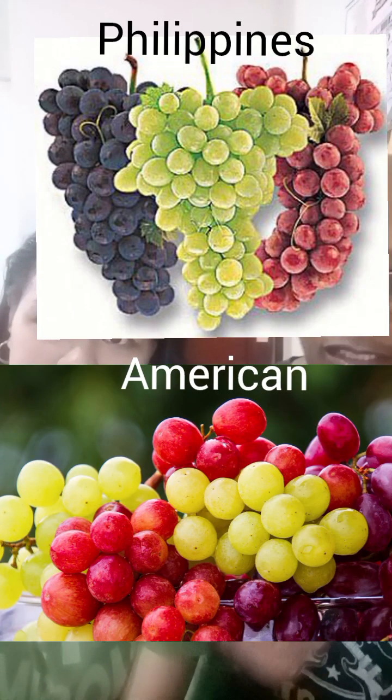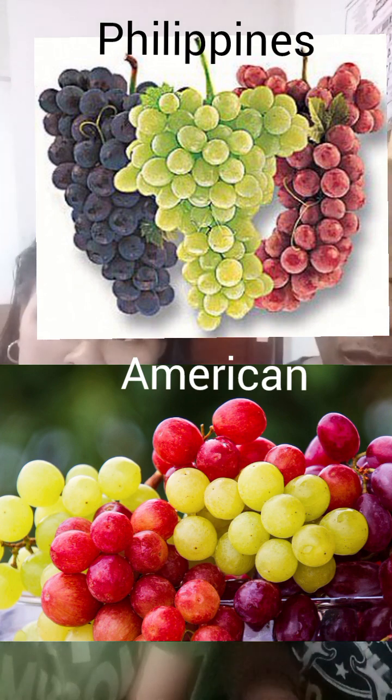Then we have my favorite, grapes. Surprisingly, the grapes look just about the same, except they taste a little different. Up there they kind of taste sweet and sour. Here they taste more sweet than sour, and some of them taste kind of sour. But they taste about the same, except the ones with the seeds in them, the ones that I get. Well, they taste really good too.